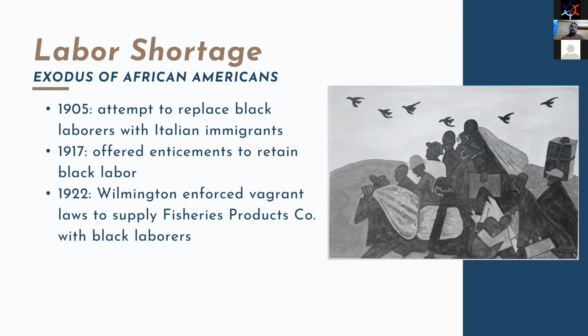The president of the Fisheries Products Company actually wrote a letter to the governor of North Carolina during World War I, trying to figure out a way to get the governor to force Black people to work in these factories. Of course, that doesn't go anywhere.